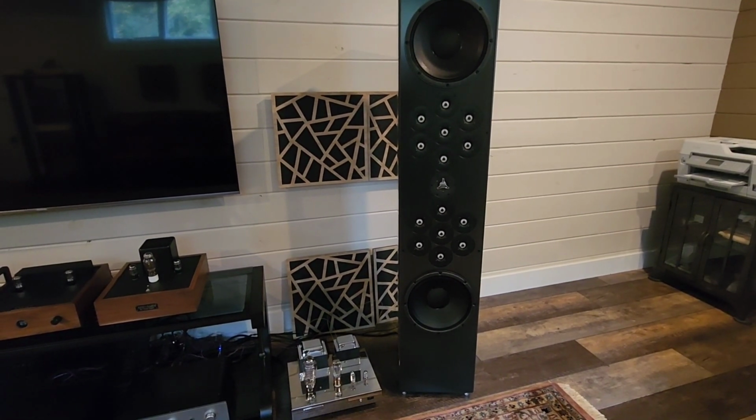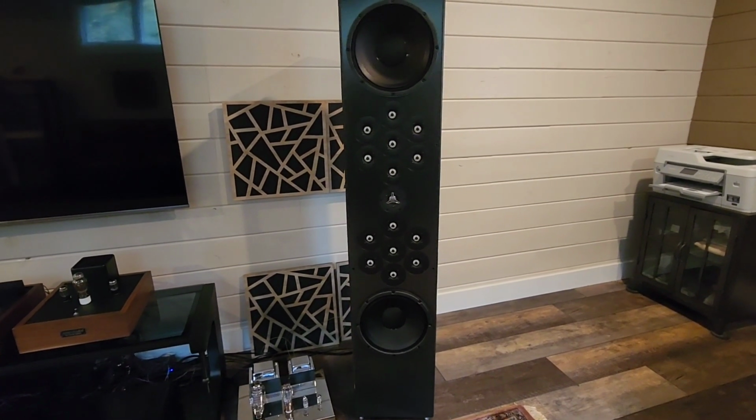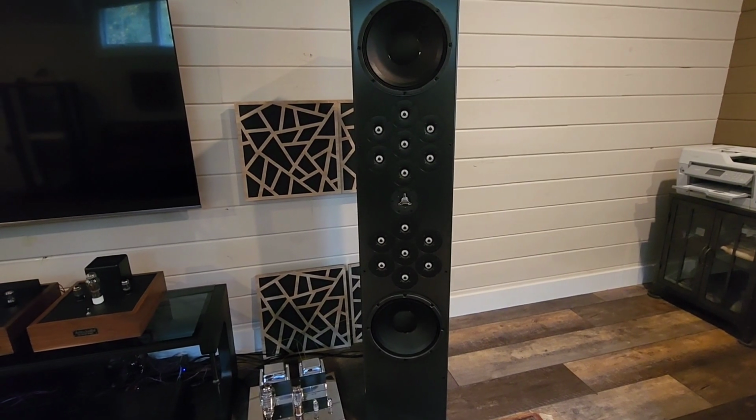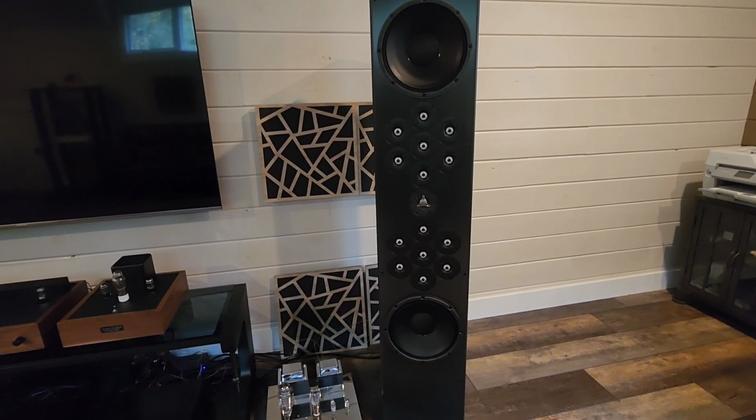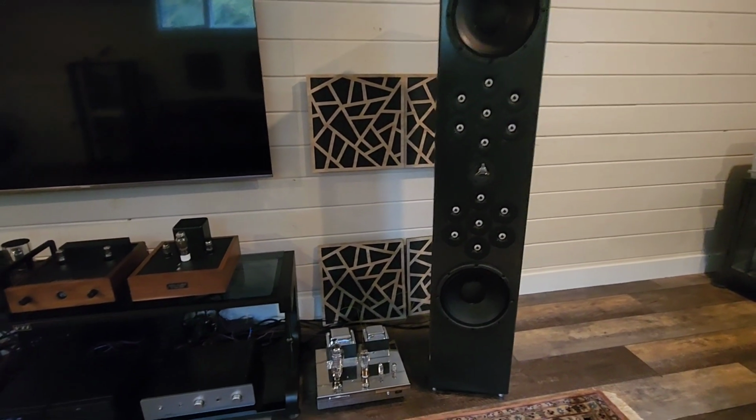I'm getting to know these things. I don't know much about them. I know many of you guys love them and have them. There's a little tweaking that I would like to do to really dial these in and know exactly what they're all about. But it's a very interesting speaker.